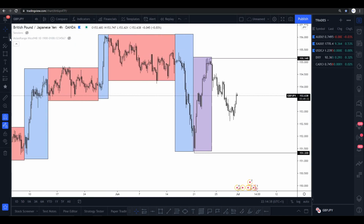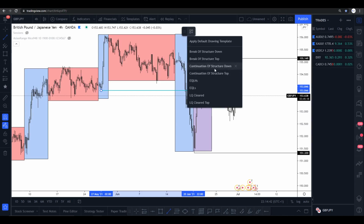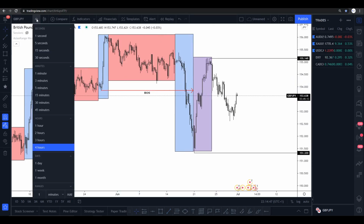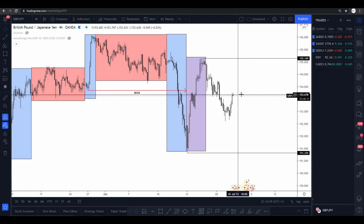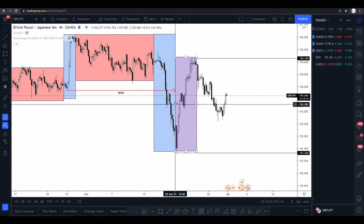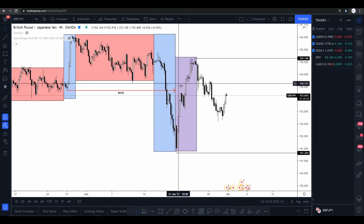Now because we did break structure on GJ over here, remember this is intraday, because we like to trade with the higher time frame. So the daily is still bullish, but the 4 hour for the time being is bearish, right? So we did get that break of structure right over here, and then price taps into this institutional candle.